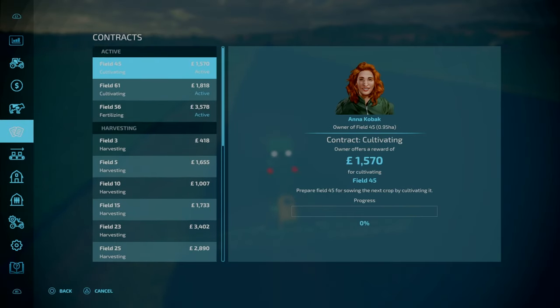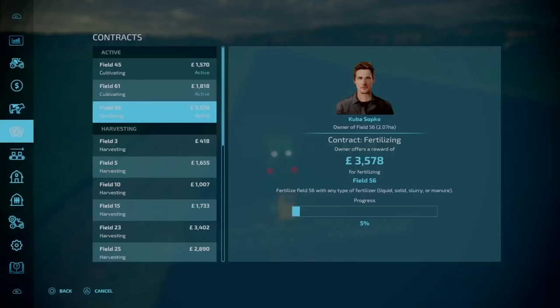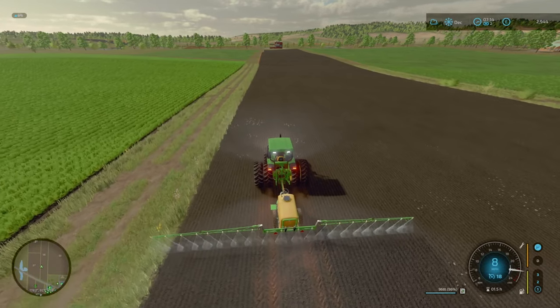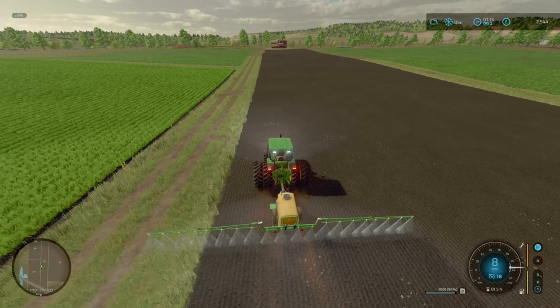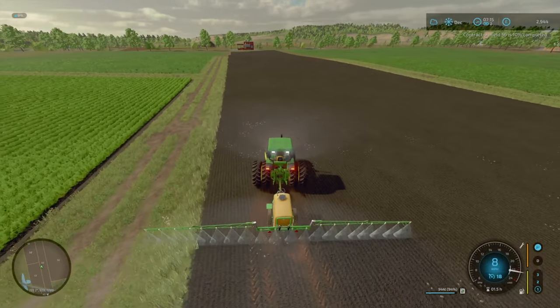Now, if we have a look at the contract, to do this one contract would pretty much require 1,000 liters. So instead of paying a grand for this, I'm getting £3,500. Need to sort that out. I keep on saying that, but you know what I mean. Still, that is a 2,500 profit, and I still have 500 liters left for ourselves.